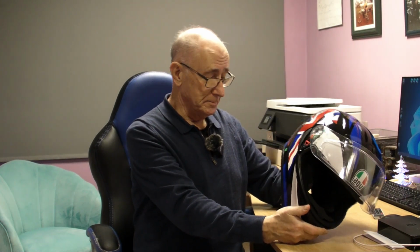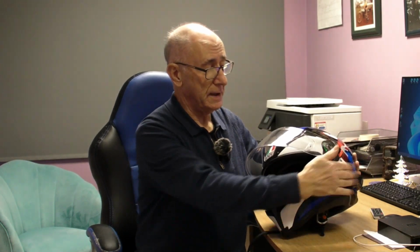Now, I've just discovered, after going through all this, that they're discontinuing this K5-S. The sports bike shop don't appear to have any in, but it is readily available from other outlets, and it is heavily discounted at the moment. With my experience of it, I can highly recommend it as an everyday helmet. As I said, it's light, even with the extra 10 grams, whatever it is, you don't notice it.